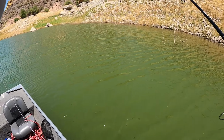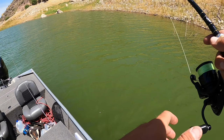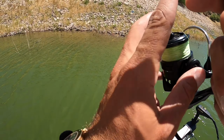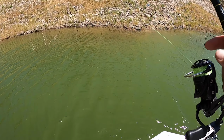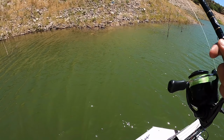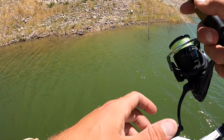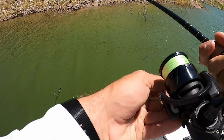All right guys, apologize for the wind noise here, but it's really important when you do have this wind to really watch your line. I didn't feel each of those fish. Both of them, I just saw my line kind of jump, and you just got to trust that they're there. So start seeing your line swim away, reel up the slack and set the hook.